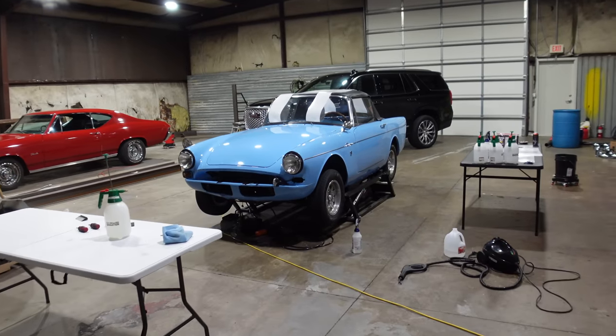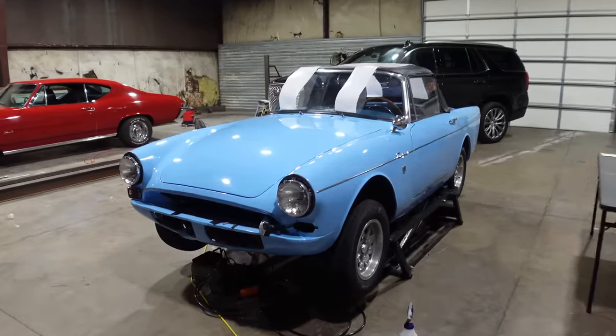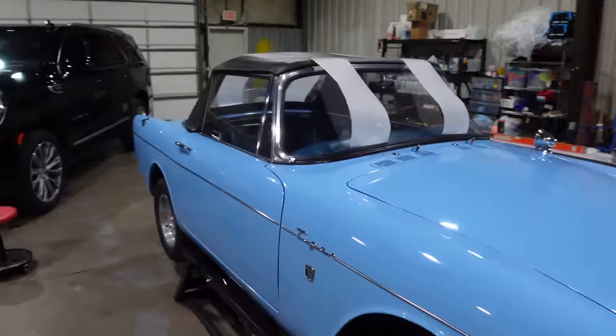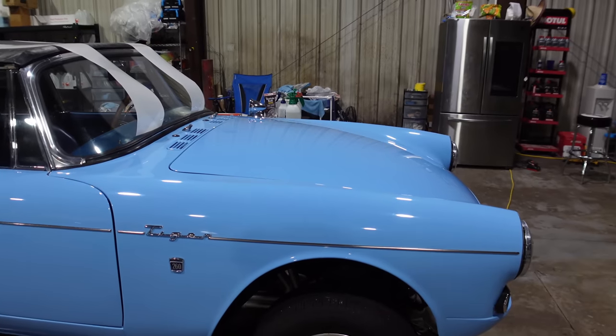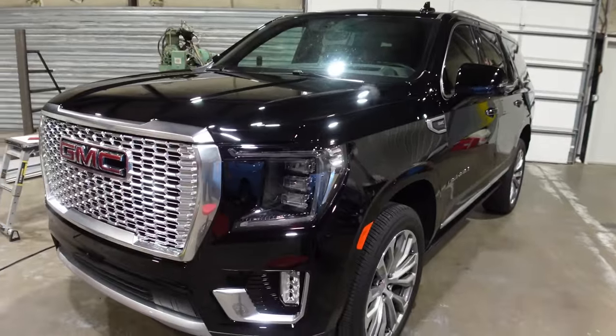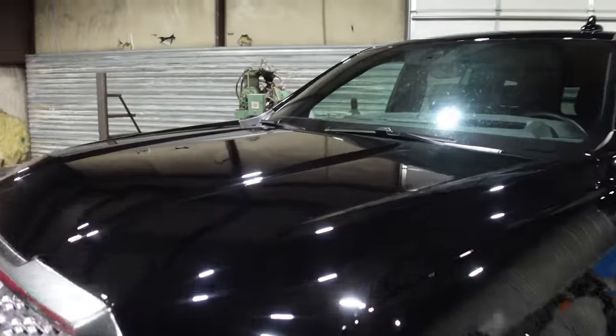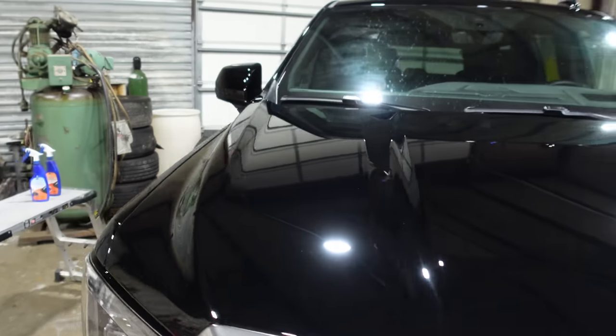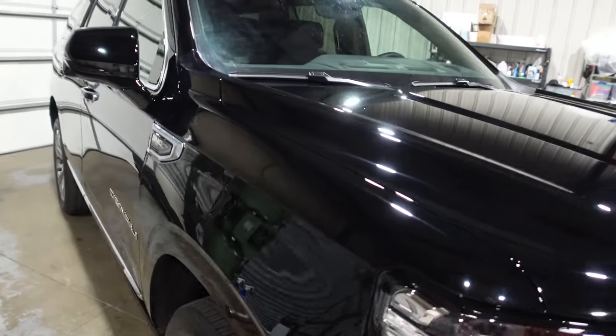Yeah. The detail side is wild right now. The Tiger is getting its PPF put on, new rocker PPF, and of course, like we said, the hood and front end and all that stuff. This brand new Denali is getting fully corrected and it's beautiful, beautiful black. This just came back from a body shop and they're fixing the body shop work.